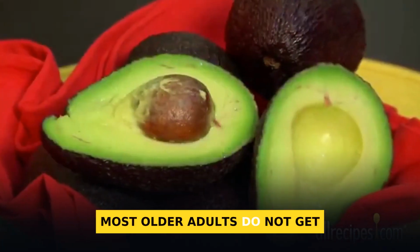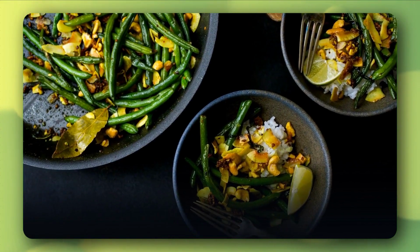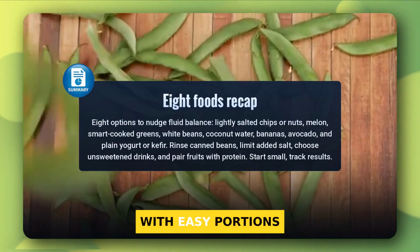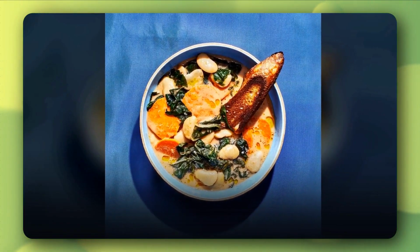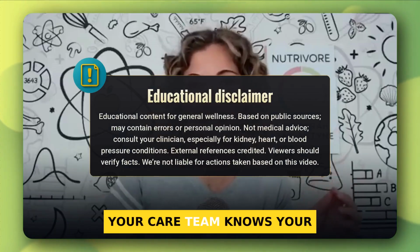Most older adults do not get enough potassium each day. You can change that with small, steady steps. Print the checklist linked below. It lists all 8 foods with easy portions. Show it to your doctor if you have kidney issues or take medicines that affect potassium. This video is educational, not medical advice. Your care team knows your history.